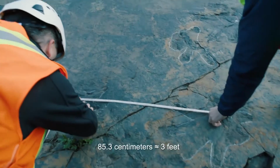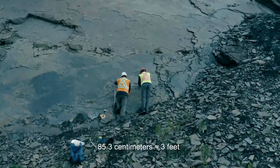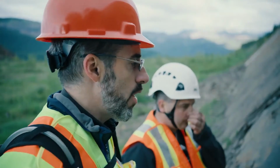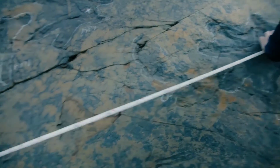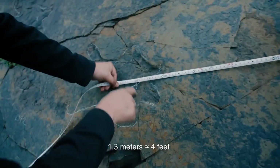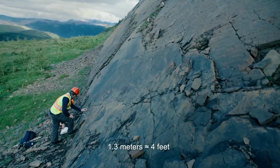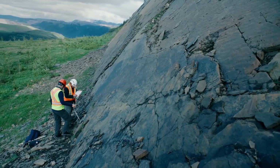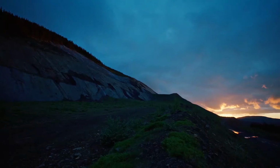That's 85.3 centimeters. And that'll give us the distance between, say, a left foot fall and the next left foot fall. That's 1.30 meters exactly. This will give us a good idea, for example, if this animal was really likely to be able to outpace a predator when threatened, or if this is going to be more of a turn and fight kind of animal.